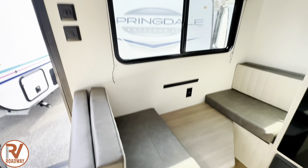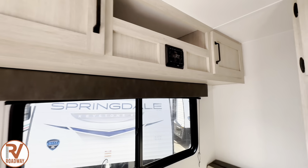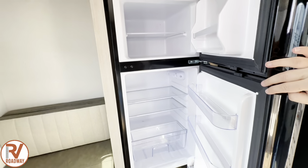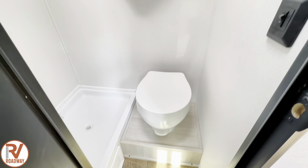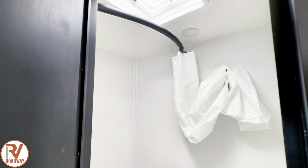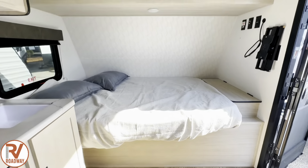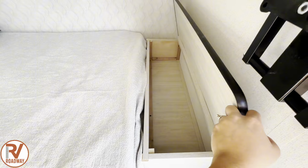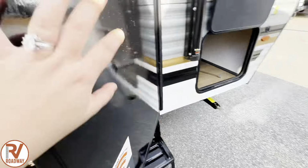Here is your rear dinette. It does come with a radio. Lets you look on the inside of the refrigerator. And it does have its own wet bath. So toilet, shower. You got a nice little rounded shower rod for elbow room. So this is once again the 123 RDCE. Here's your TV backer storage right here. Now, let me show you the next floor plan that we have.